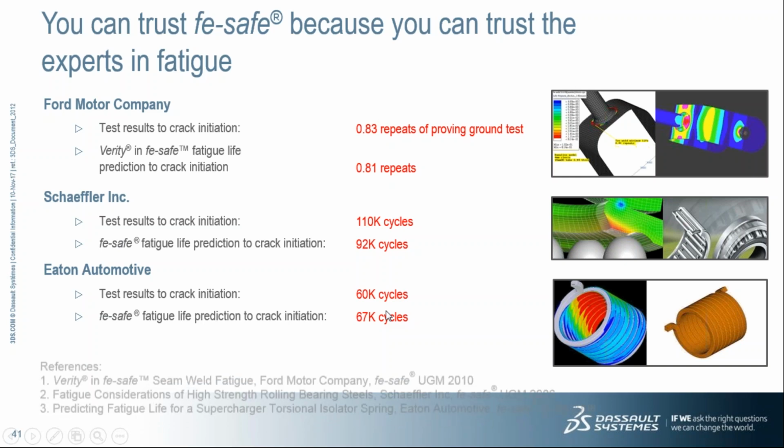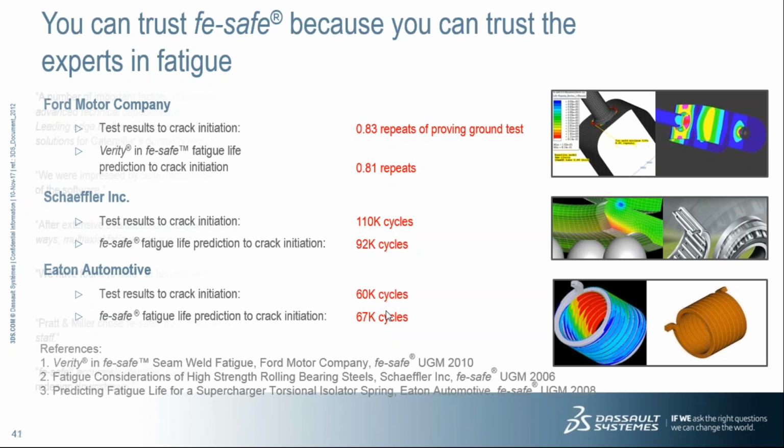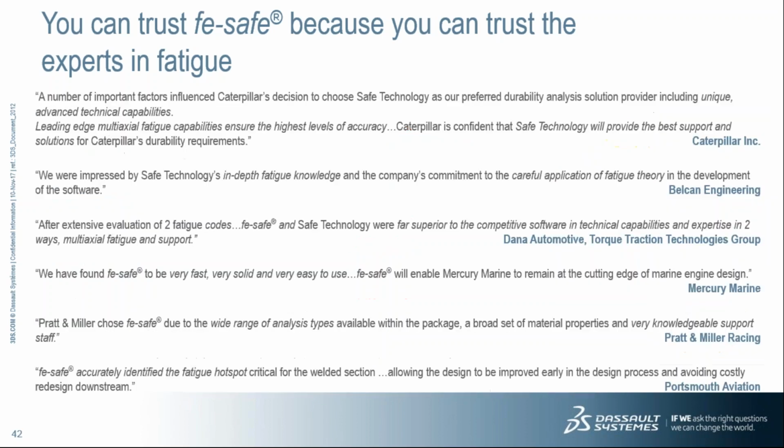Similarly, here are some references from industry leaders who are using FE-safe to solve their day-to-day problems as well as sophisticated problems. It has an associative interface with Altair, ANSYS, PTC, FEA, design, MSC software, etc. Here are some of the existing users globally who are using this particular tool.